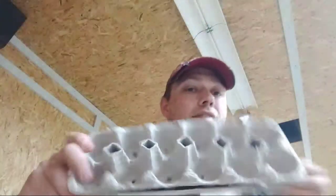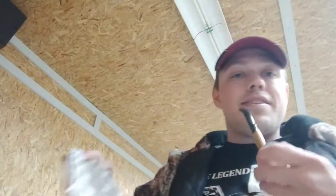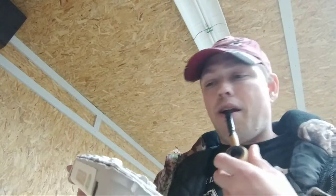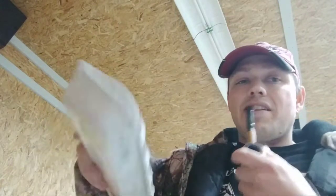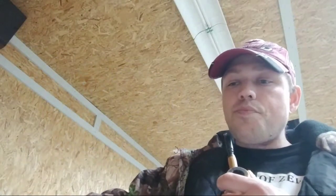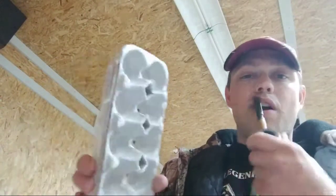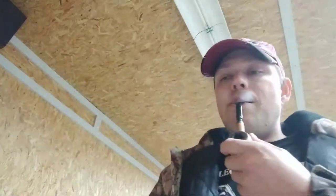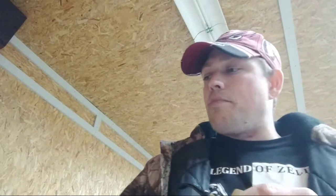Insert, fill with dirt, set in a tray. Now this whole thing's going to wind up getting soggy, but I don't care. Set it in a tray, cookie sheet, plastic tray, whatever, and then water it, and most of that water, you can water it right in through here. The whole thing will get soggy as all hell, but it doesn't really matter because it's sitting in a tray anyway.